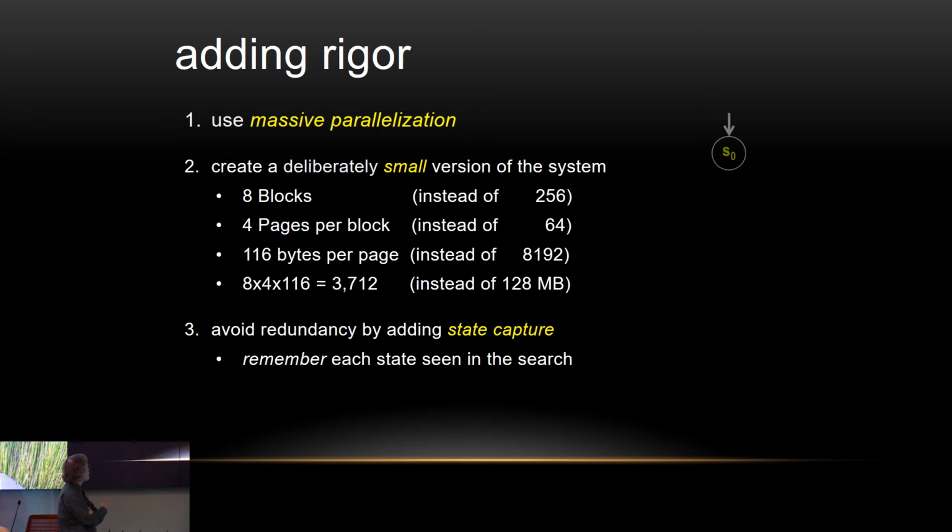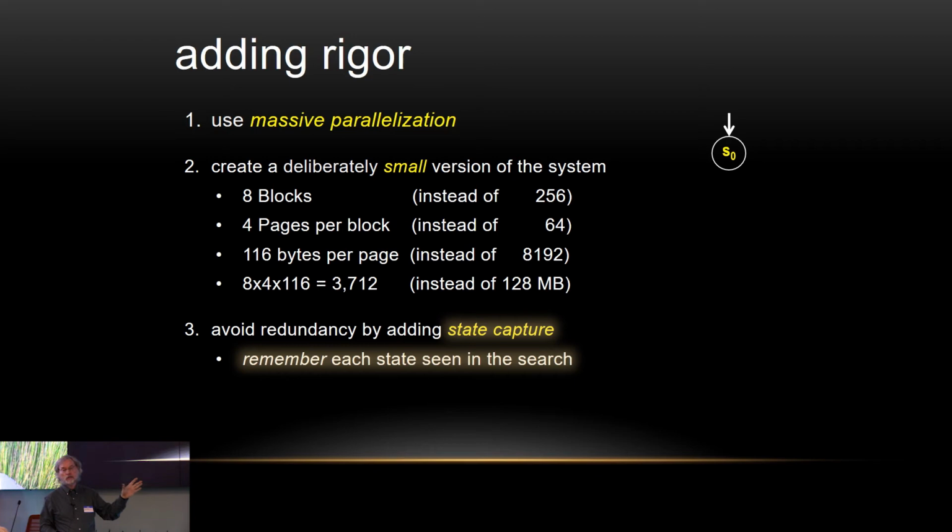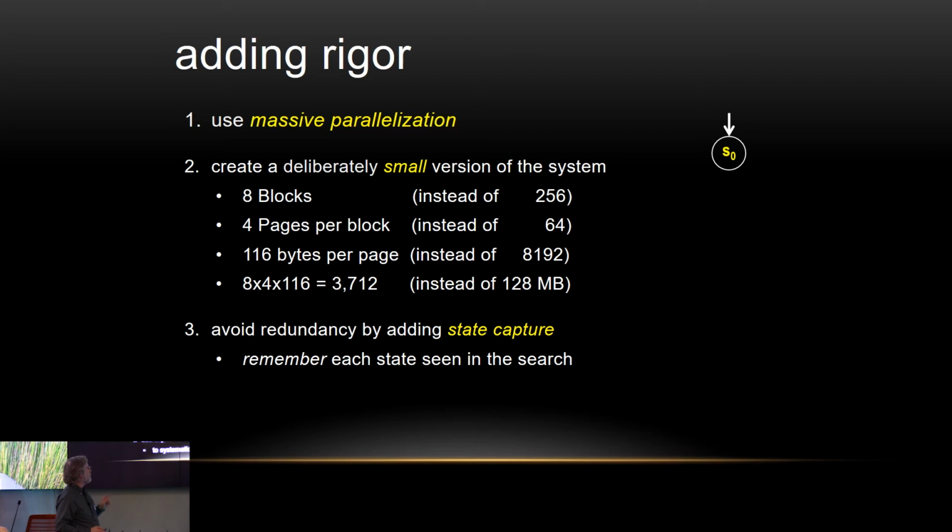Then we want to avoid redundancy, like doing things over and over because of the randomness, right? The random number generator will just happily forget what it did before because it's a random number generator. So we add state capture. Every state of the system under test, we're going to remember. And if we recreate that same state at some later point in the test, we're going to say, we don't need to do that. We've done that before. Back out, try something different.